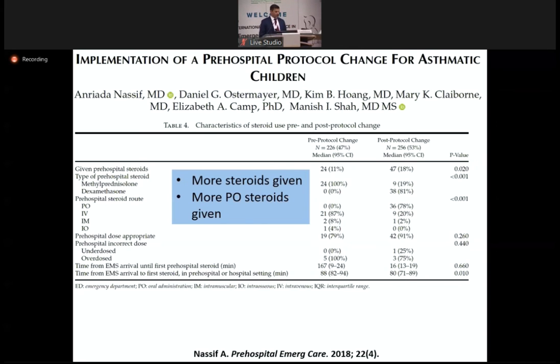And what we saw in this study is that the median total hospital time after the protocol changed decreased. We also saw that more steroids were given after implementation of the guideline. It increased just modestly from 11 to 18%. But what we saw is that the paramedics started to exclusively use the oral route. And so really, in talking to the paramedics, this was a big shift in being able to give them the opportunity to give oral steroids by another route.